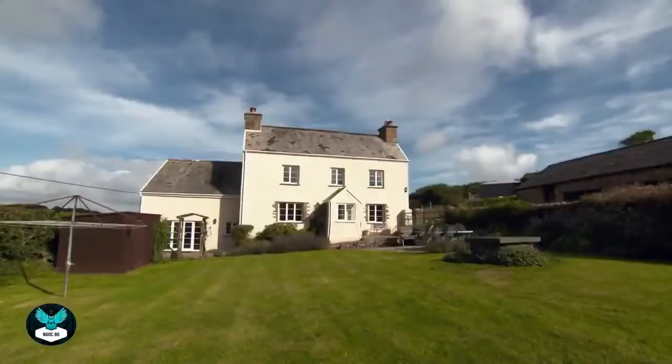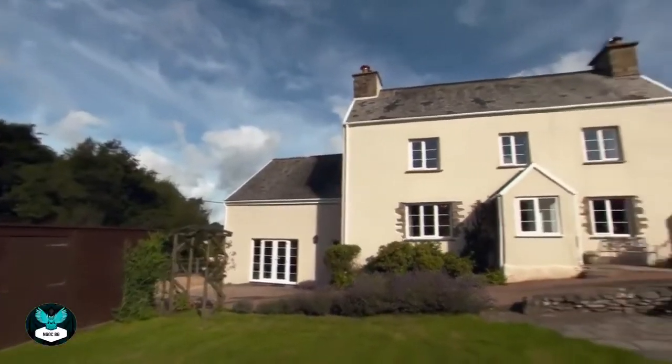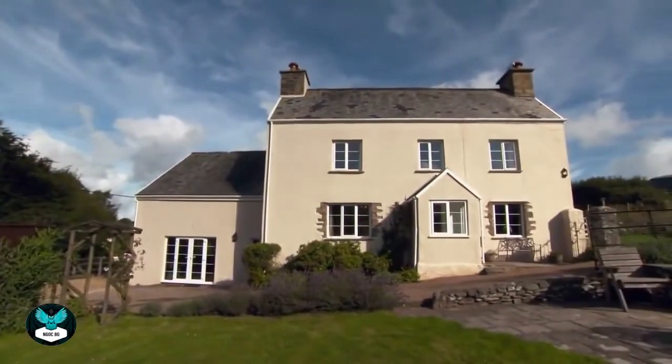And this property is interesting because it goes back to about 1850. It was a workers' cottage, part of the kind of farmstead. The challenge is that you and your parents will be living under the same roof. Yeah. OK. That's something we had already considered. So it's not a massive shock, and it's definitely not a no.